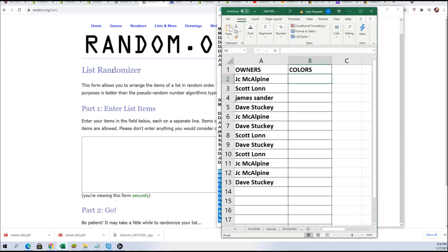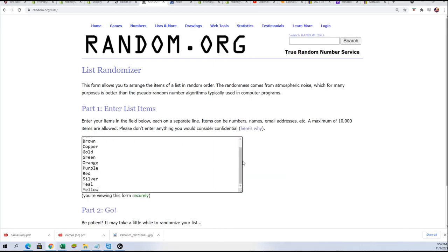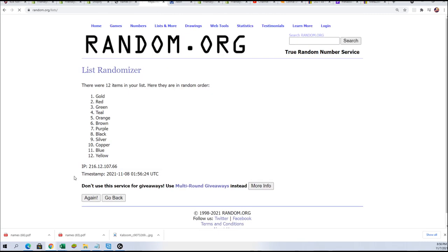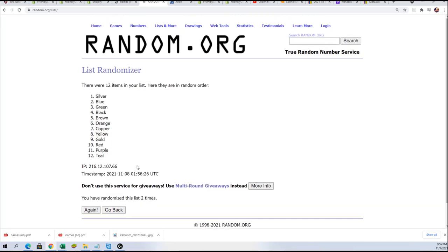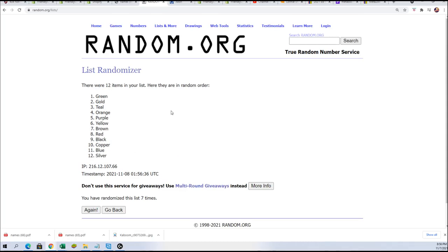So we got our owner name random in there. Let's randomize the colors. Good luck, everybody, getting your color in the rip. Lucky number 7.